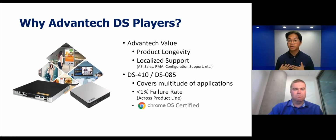So with our players, like I mentioned, again, we have that life cycle. We have about a 5-year life cycle on our DS players, and we can extend that by 2 to 3 years. So if you really want to just buy one player and you're in it for about 8 years, you'll be good with us, right?